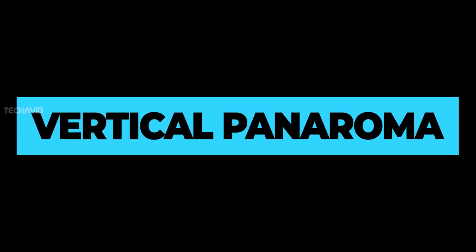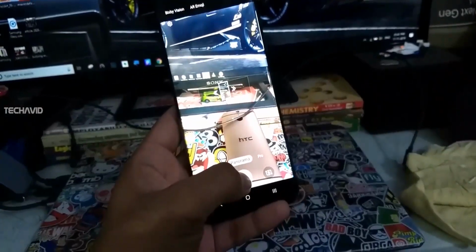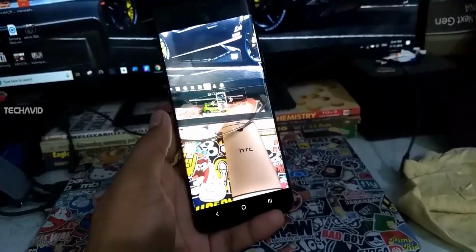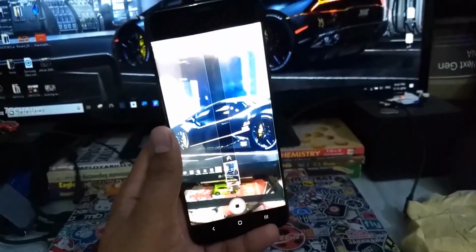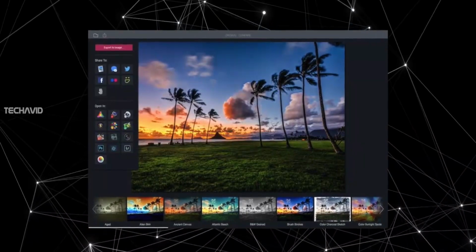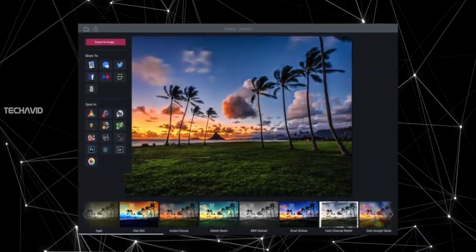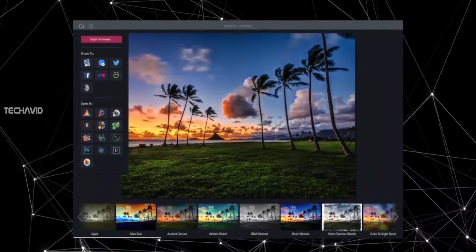Next, we have vertical panorama. Instead of horizontal panorama, which is commonly found in phones, Samsung is going with a vertical panorama. There is nothing to get excited about. And lastly, we have the option of custom filters, which I think will let you make your own filters, copy those filters to another photo or video and make changes as you like. So these are the upcoming camera features of the Galaxy S11 family.